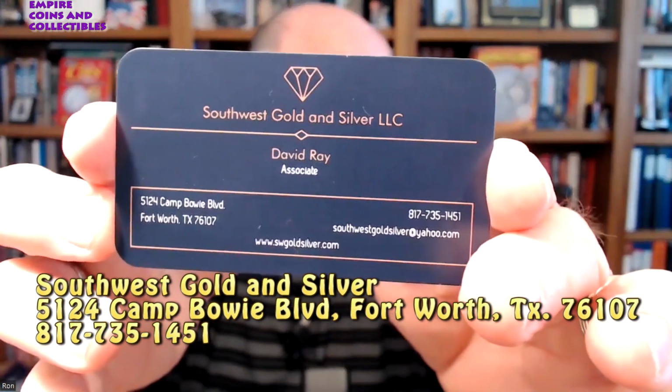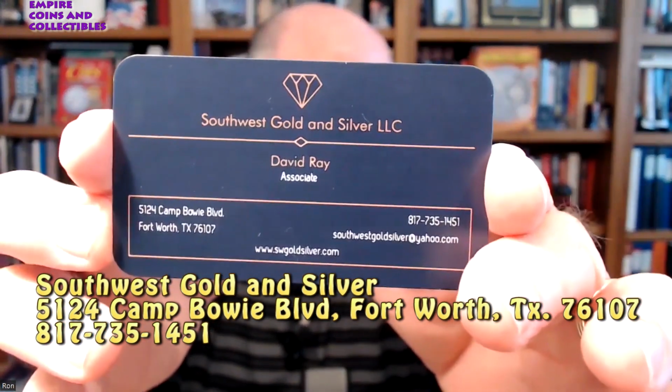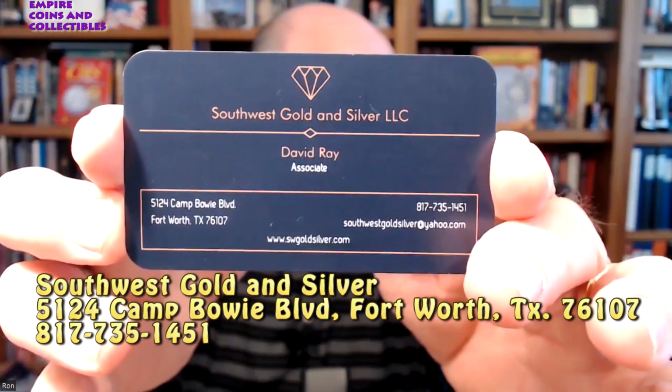Will it focus? There it is. You know, I always have trouble with this. Sometimes these cameras are a little bit persnickety. So there it is, and the numbers down below.